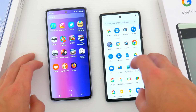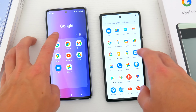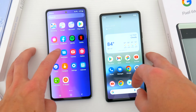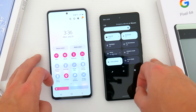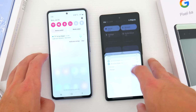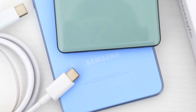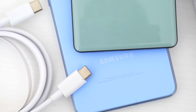And I think paired with the flagship caliber processor here, the Pixel 6a has a clear advantage, not just over the A53, but over probably every other phone in this price range. When it comes to the batteries and charging and longevity, the smaller 6a does have a smaller battery, about 4,410 milliamps in size versus 5,000 milliamps in the A53, and the A53 also supports faster charging by a little bit, 25 watt wired charging versus 18 watt for the Pixel.